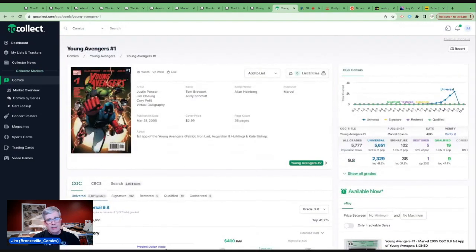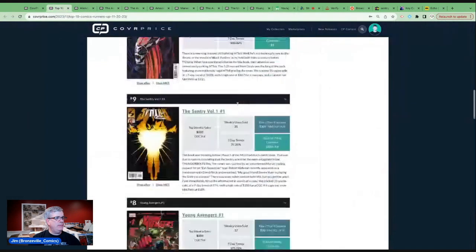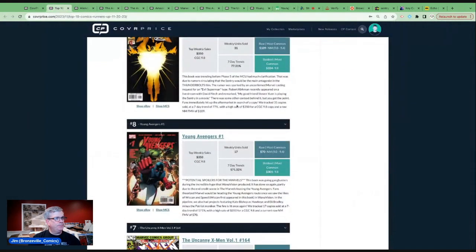I think we're going to see the Young Avengers. Whether they'll be called the Young Avengers or not remains to be seen. But certainly the post-credit sequence indicates that they're putting such a team together. Since we saw Wiccan and Speed, that was it. I mean, the pieces are put together there. And so, it's moving. The 9.8's at about $300.